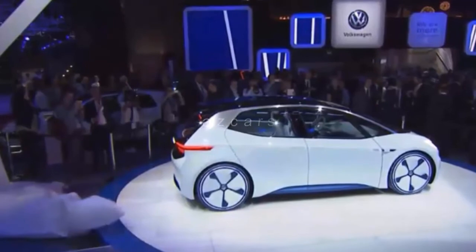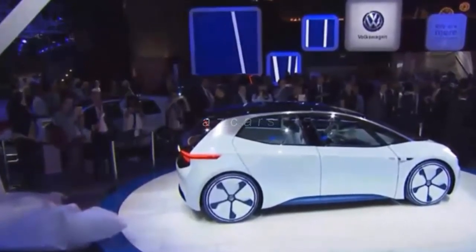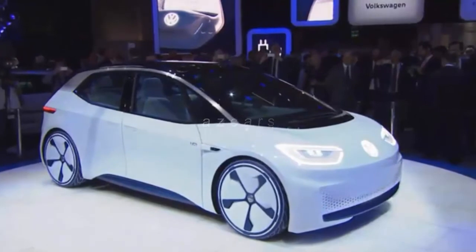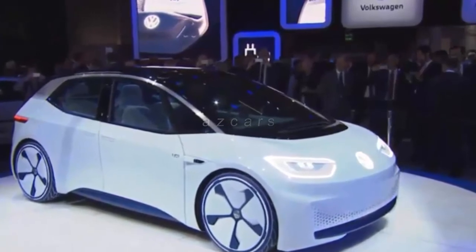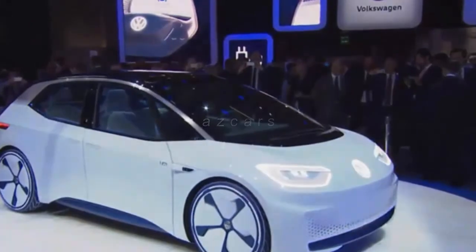Little is being said about the charging system for the ID, although going on Volkswagen's claims that its battery can be recharged to an 80% state of charge within 30 minutes, it appears the German car maker may be considering an 800-volt system similar to that employed by its sister company Porsche on the Mission E concept revealed at the Frankfurt Motor Show in 2015.